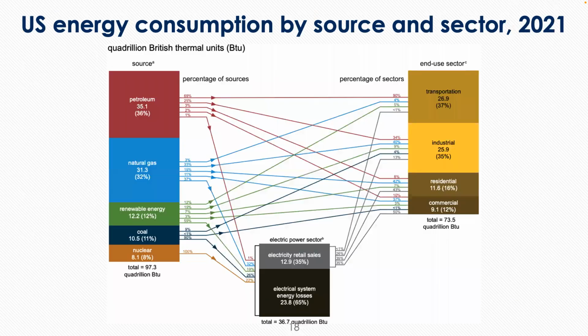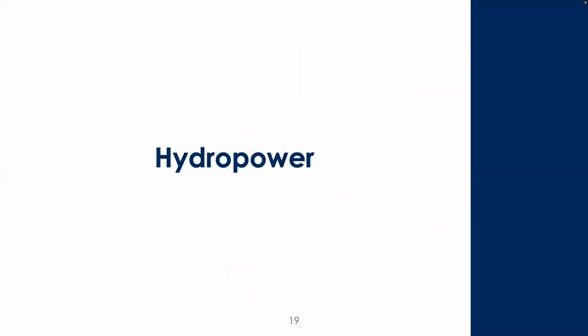And then you guys have seen this chart before, but just to hone in specifically on renewable energy here, you can see the percentages, about 12%, right? So by 2021. All right. So probably the biggest renewable power generation is actually coming from hydropower resources.